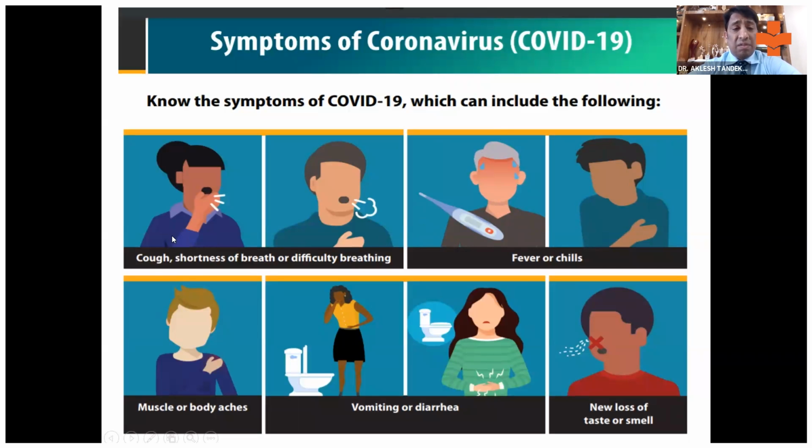And then there is a blockage of the nose. There will be running of the nose also. Running nose is more prevalent with Omicron, whereas it was not very common with the other variants. And then you will have cough with expectoration. Previously with the other variants, the cough used to be very dry, and Omicron has cough with some expectoration. With severe COVID-19 infection with Omicron, there will be shortness of breath, difficulty in breathing, and body ache, muscle ache and weakness are also seen.